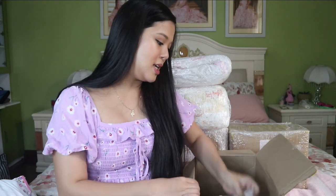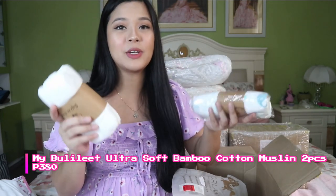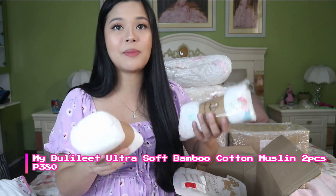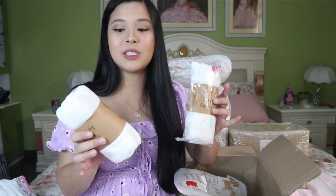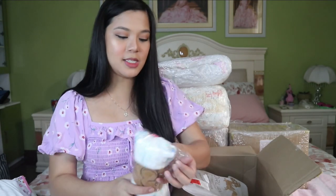Next in this big box is, ooh, it's a muslin. Ang dami kong narinig na sobrang importante ang muslin cloth sa baby kasi this is multi-purpose. Pwede mong gamitin as swaddle, as a nursing cover, as towel, as burp cloth, at kung ano-ano pa. Got the plain white muslin cloth and this mermaid theme muslin cloth.